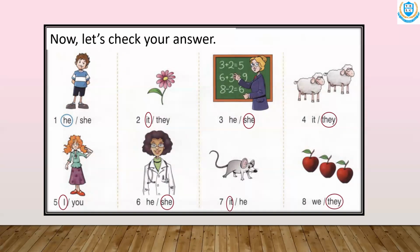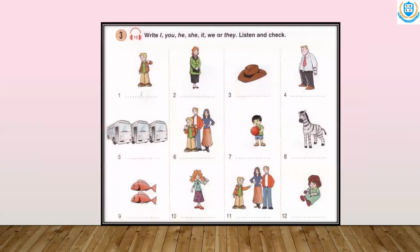Okay, you are not alive, you are an apple. An apple cannot speak, and you can speak and you can listen. So this is just an apple if you use we. So let's go here. Now we are going to write I, you, he, she, it, we, they.